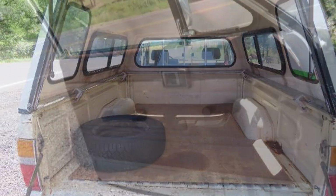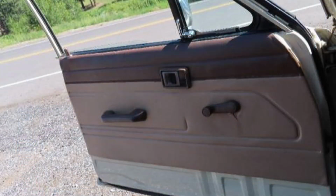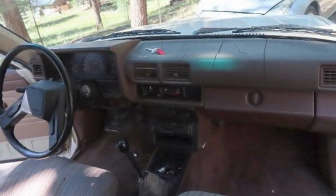The body is in good shape overall, though rust is noted at the bed seam and tailgate. Known for legendary reliability, this pickup is sought after by enthusiasts and overland builders. At $3,000, it remains a highly practical and collectible Japanese classic truck.